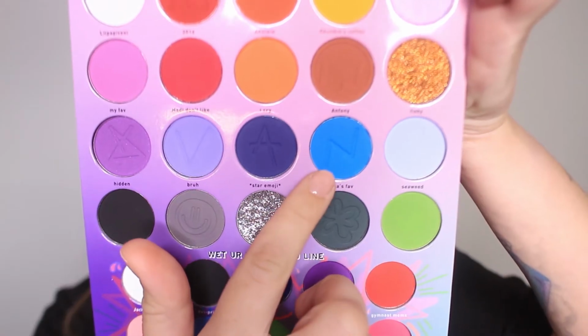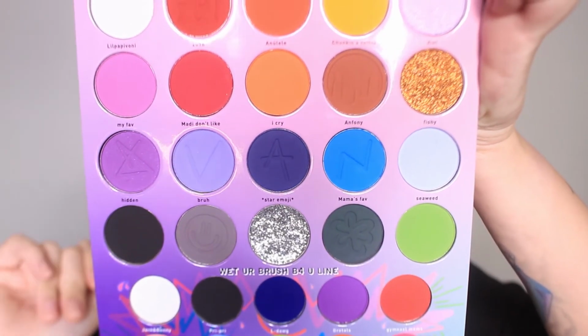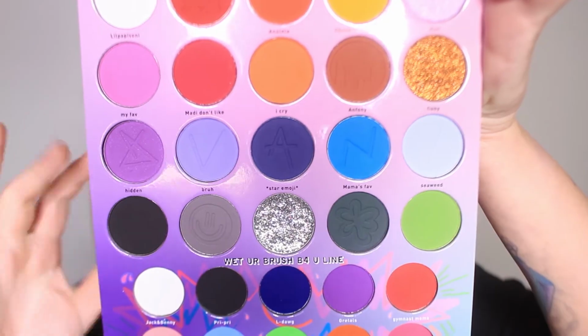I'm gonna go in with this one here, which is called Mama's Fave, and I love as well how they have named all the shades, because usually Morphe, you know, they give you that plastic strip with all the shade names on it, and I find that so annoying. So I love how the shade names are actually written on the palette.